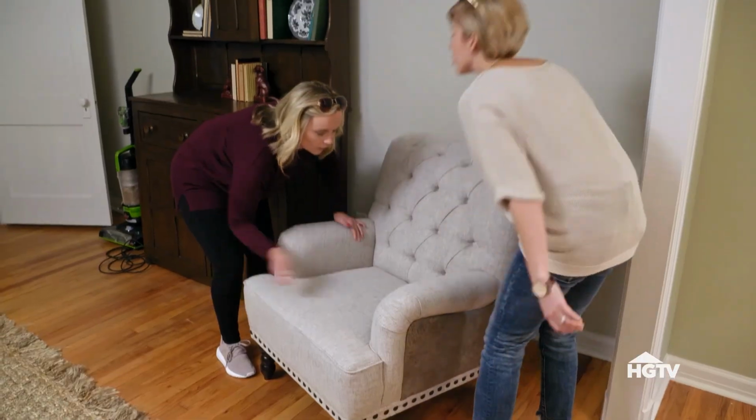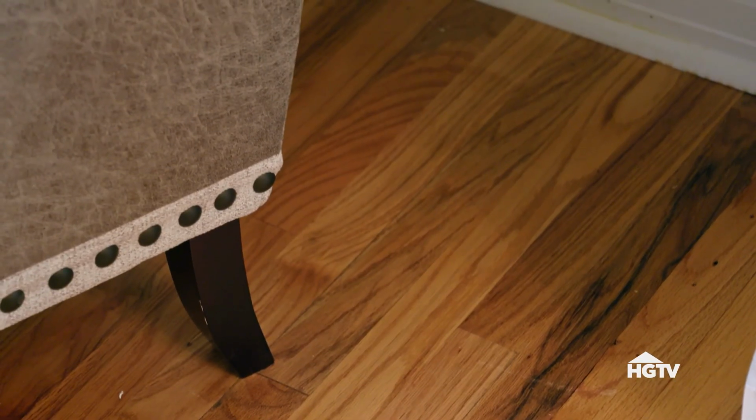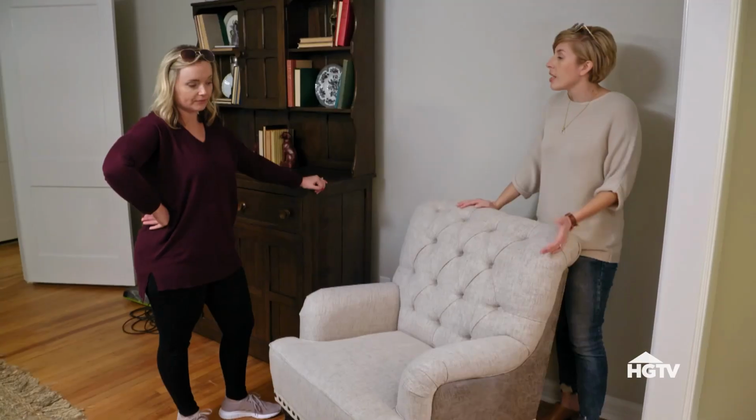Okay, we're gonna put it right here. You know what you didn't even notice? There was a huge hole in the floor right here. A hole? Yeah, like it never happened. It looks great. Yeah, it does.